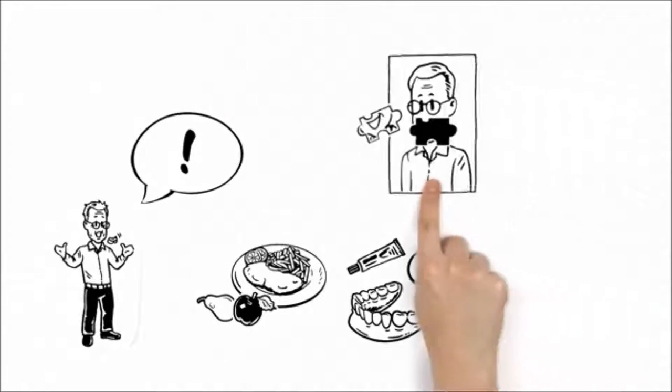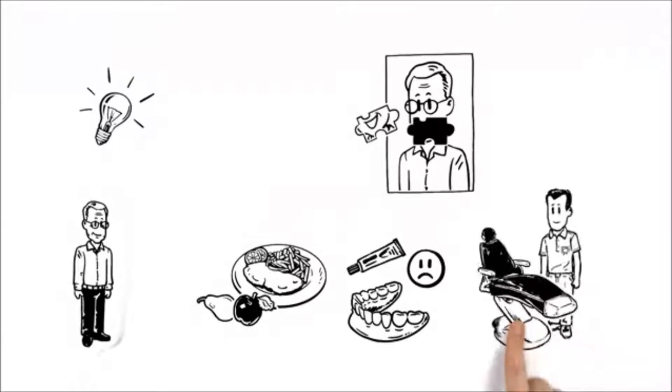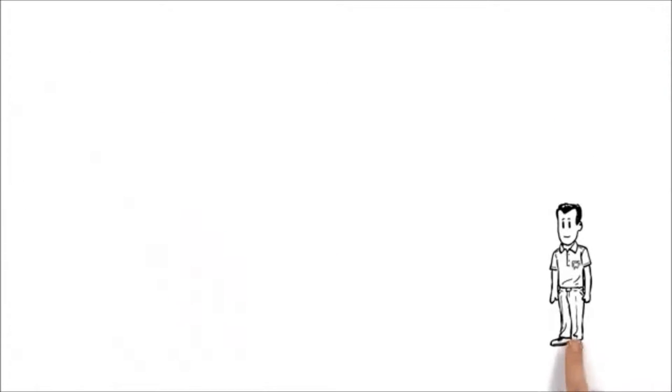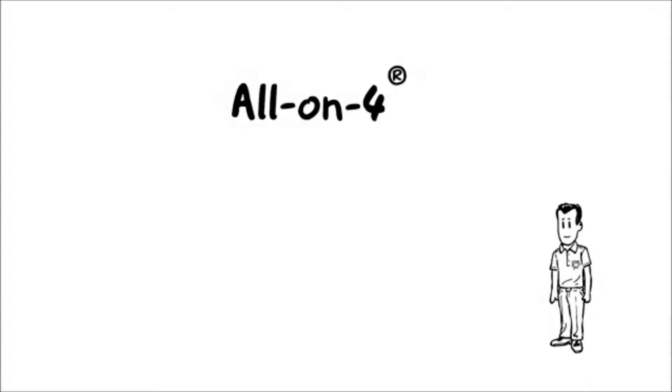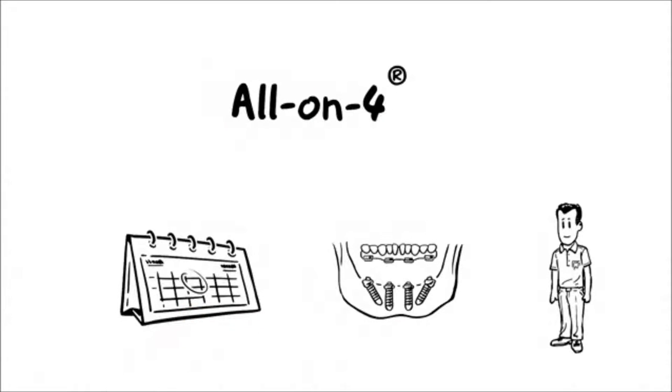The dentures never really felt like a part of Peter, so he finally decided to talk to his dentist about an alternative. His dentist recommends dental implants and especially the All-on-4 treatment concept, an implant solution that can return a lost smile on the same day of implant placement.